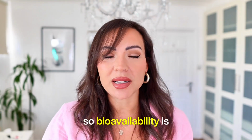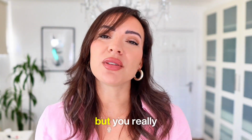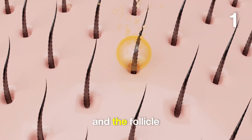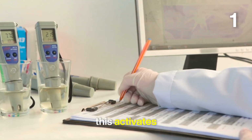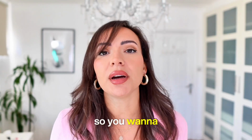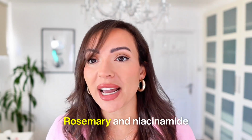So bioavailability is so important. Most people treat hair loss at the surface, but you really want to treat it below the surface to actually see results. And the follicle flow formula that this activates is threefold. So one is the circulation activators. We know blood flow is the key to hair growth. So you want to activate blood flow in any way you can, like Cineole rich rosemary and niacinamide.